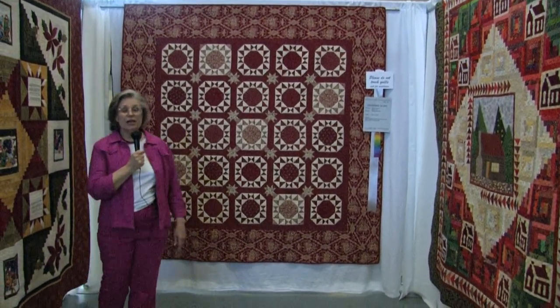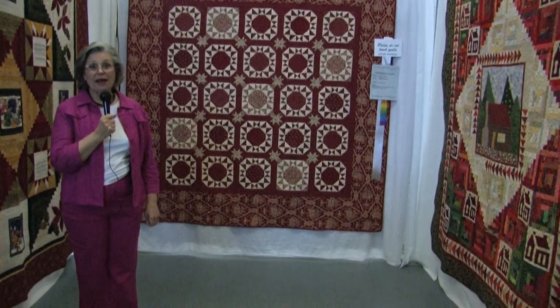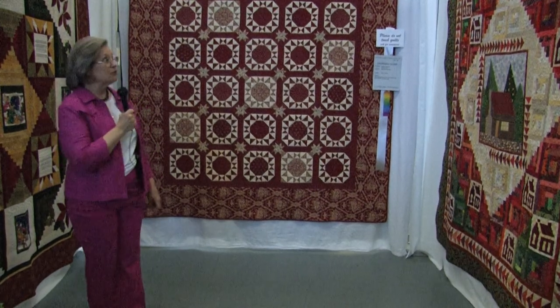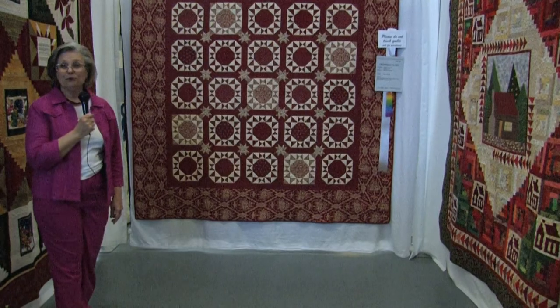Each guild member has been challenged to produce at least one all red and white quilt for next year. We'll have a special display of red and white quilts. And I'm excited to see that this one took an honorable mention.